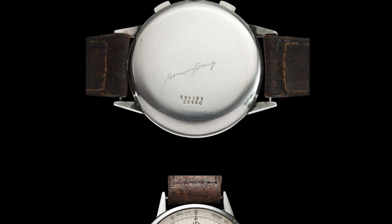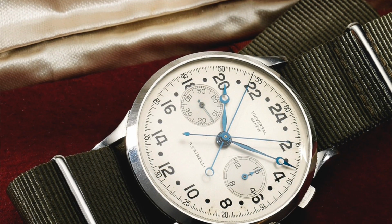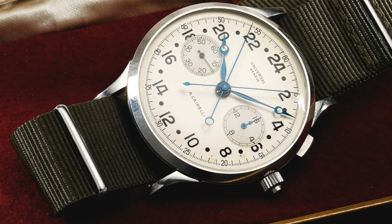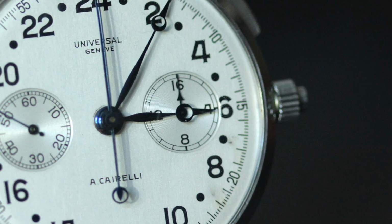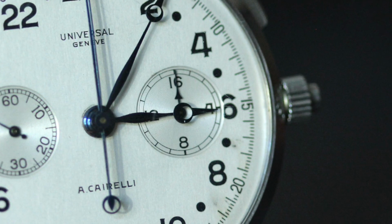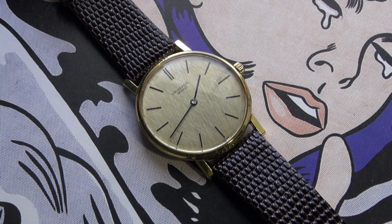Amazing stories, amazing legacy, and not to forget the Rattrapante that they did, or Rattrapante if you want to say it correctly, which was sold off recently, I think at both Sotheby's and Christie's, various versions. This was designed for the Royal Italian Air Force and was just a really massive watch, but beautiful. I talked about it and featured it in a video a couple of weeks back. Amazing watch. So it's no surprise that the Universal Genève is highly collectible, highly sought after, very well regarded.